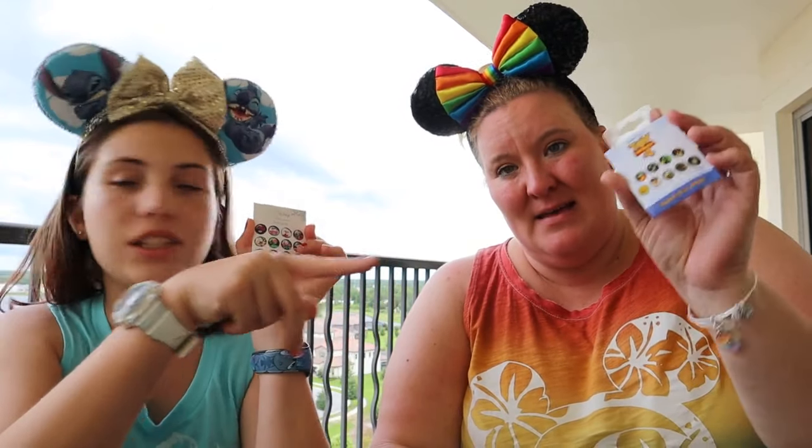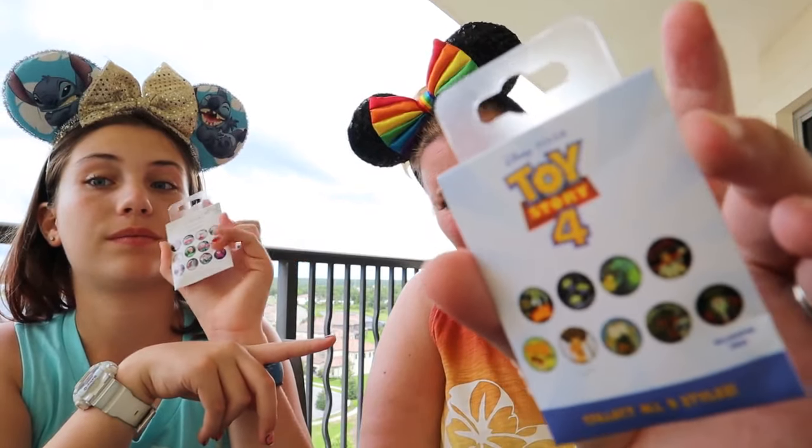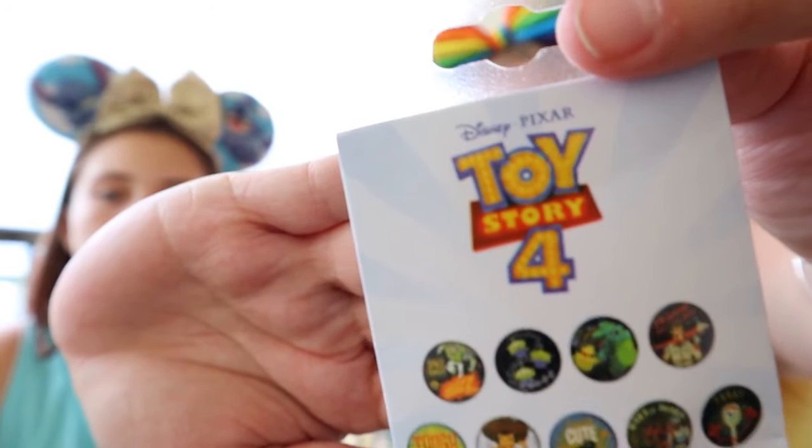But what we're bringing you today is some Disney Loungefly buttons. This is the Alice in Wonderland, and that is Toy Story 4. So these are actual little buttons, not so much pins, that we had found at Box Lunch. They have some really great Disney pins, as well as these cute little buttons that we're going to be putting on our backpacks. So Winter is going to open the Alice in Wonderland pack.